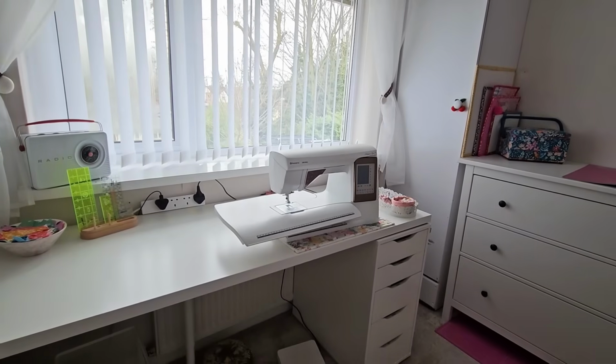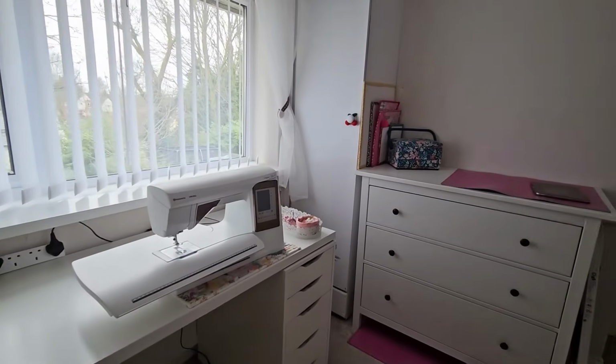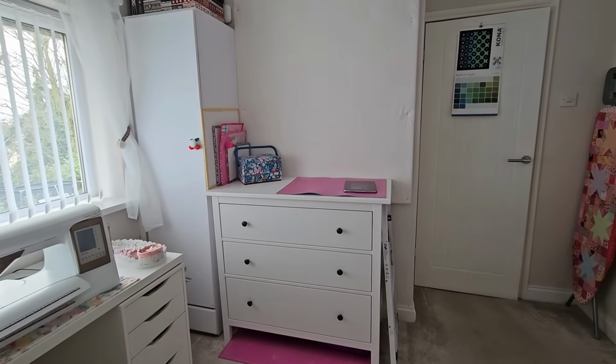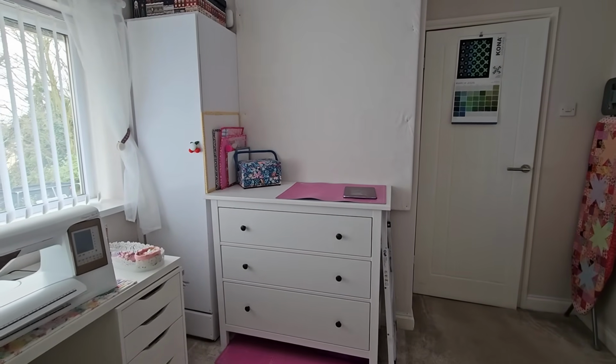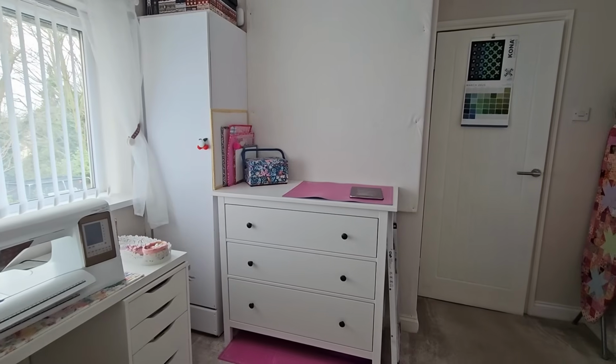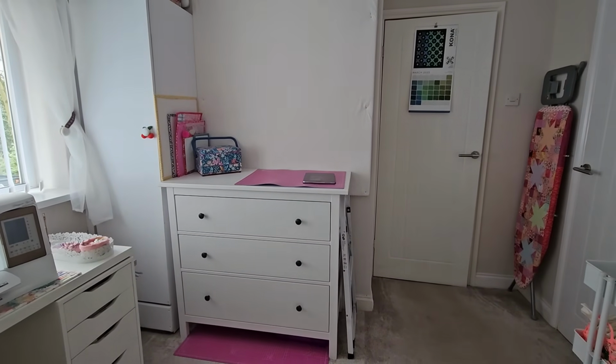I've taken the chair out of the room just to make the video a little bit easier to see around. And now just facing towards the door that we came in through. This here is an inbuilt cupboard for our central heating. And then I've just got a Hemnes drawer unit there.